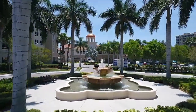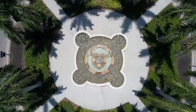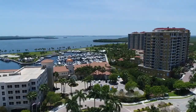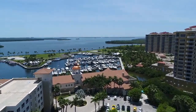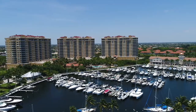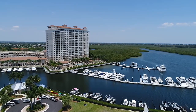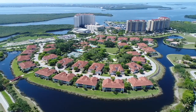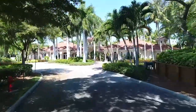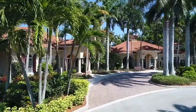Here, at the first roundabout, your eyes are drawn to another beautiful water fountain feature. It's just one of many throughout the entire development. Tarpon Point is located in Southwest Florida at the mouth of the Caloosahatchee River as it spills into the Gulf of Mexico. Here, we overlook Sanibel Island. The marina has over 200 slips and has special accommodations for yachts up to 100 feet long. While Tarpon is made up of three communities, let's take a look at the Master Association Clubhouse and its facilities, which are available to all the residents who live in the overall Tarpon Point community.